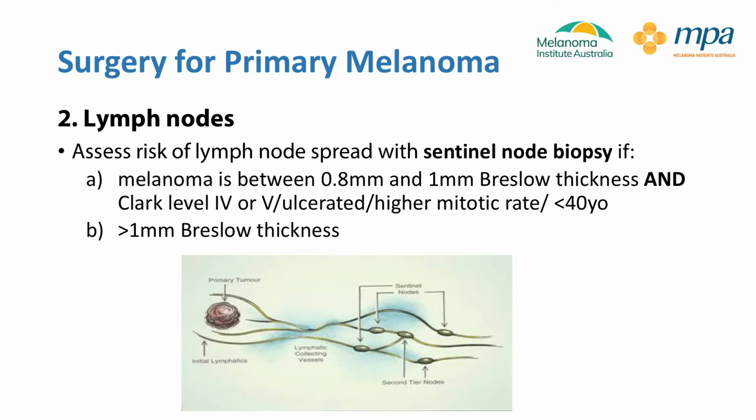So Richard's talked about the lymph nodes, and when we look at a primary melanoma, we need to assess whether they have spread if they are riskier melanomas. So usually the intermediate thickness ones or the thin ones that have adverse features. And Richard's already told us what a sentinel node biopsy is, but I'm going to give you a little bit of detail so that you can see what we do.